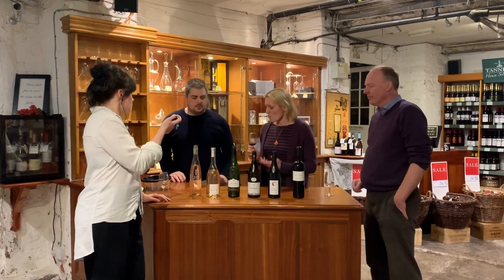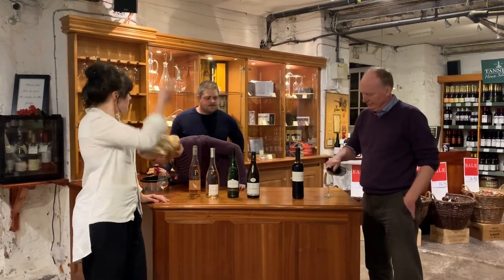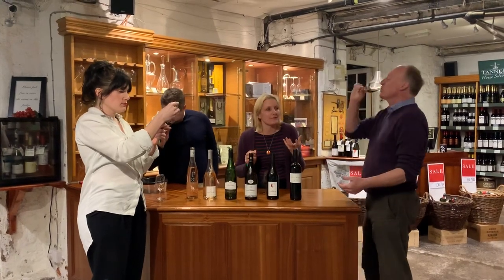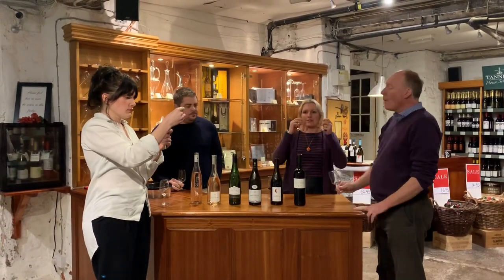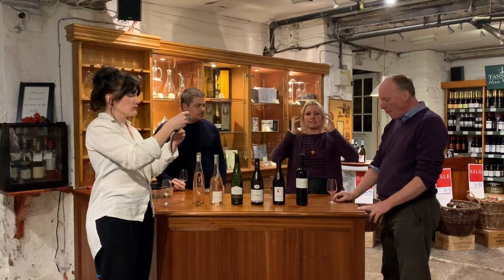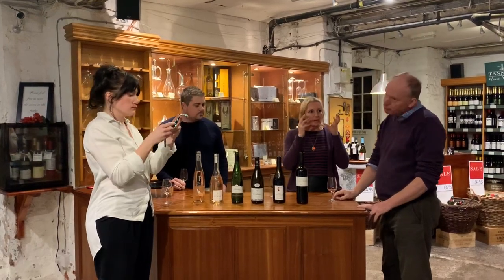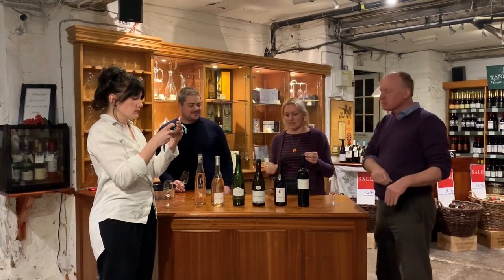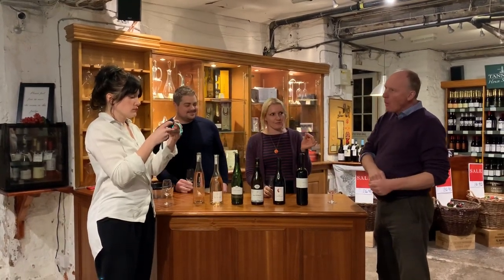Red, delicious, brooding fruits in there. A little bit of character and feel and texture around the mouth that's coming through. Nice light tannins though, so there's an easy drinkingness to it. Lots of red berry, juicy fruit to it.